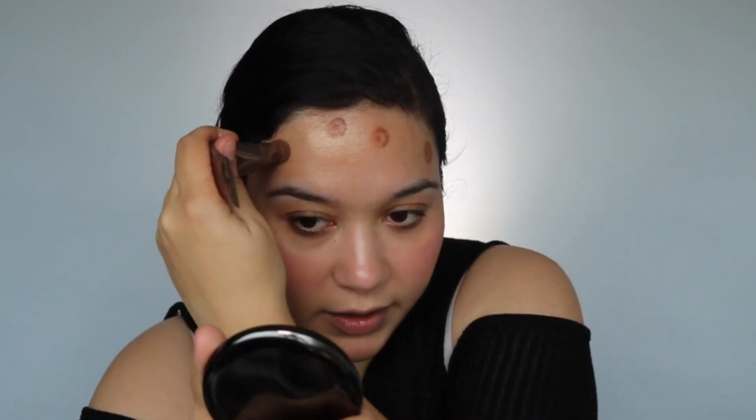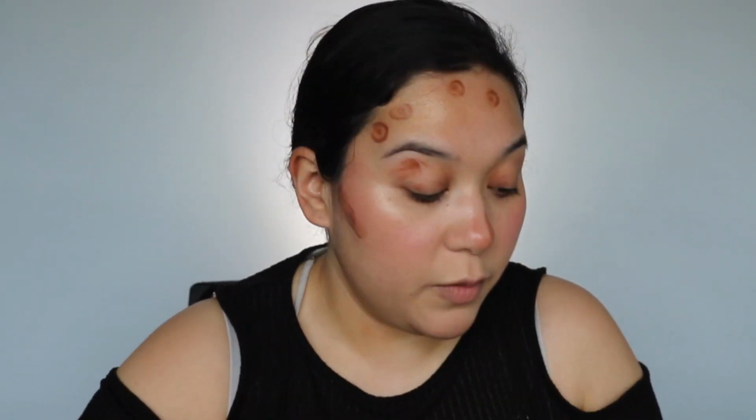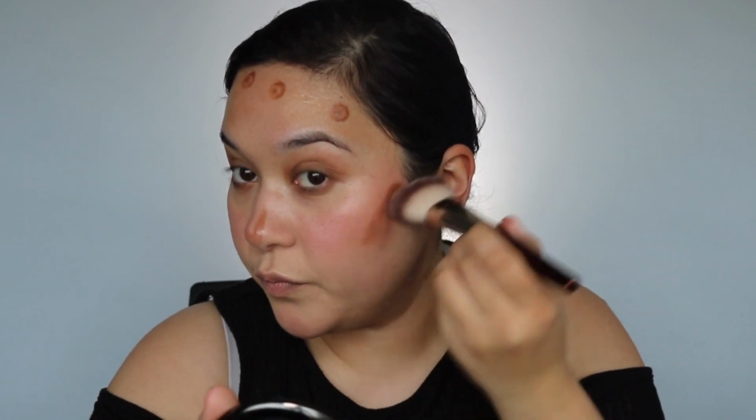I've been using Pillow Talk a lot, and I've been using the Vive blushes as well, but I'll do a separate video on those. I also want to do a tiny bit of contouring, so since we're already in the wand game, let's go in with this Contour Wand by Charlotte. I'm gonna use the 111.